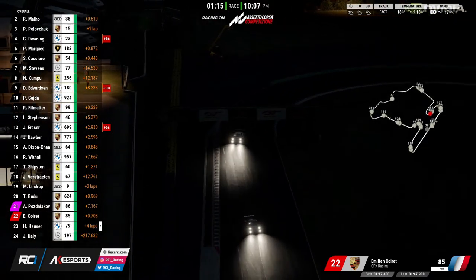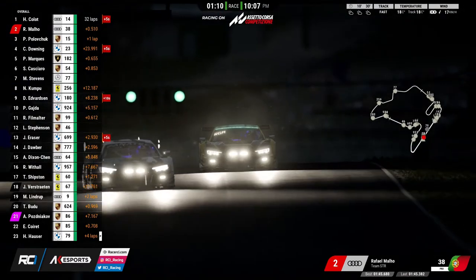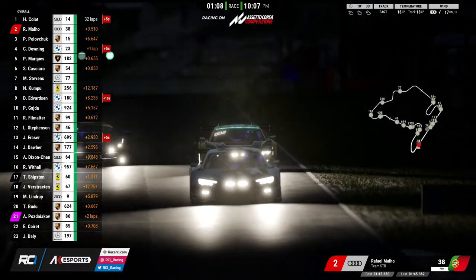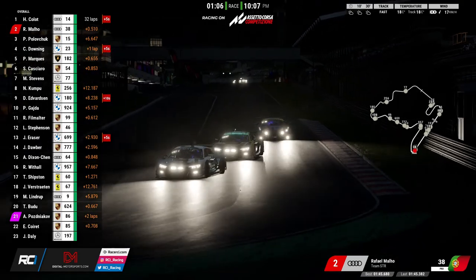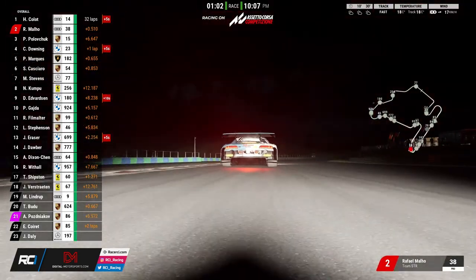For GPX Racing, the number 85 Porsche, just struggling a little bit there compared to Pozniakov. Pozniakov obviously with that pace to get through. And Marlow right on the back of that Audi ahead of Colot as the back marker gets out of the way, right tucked under that diffuser.